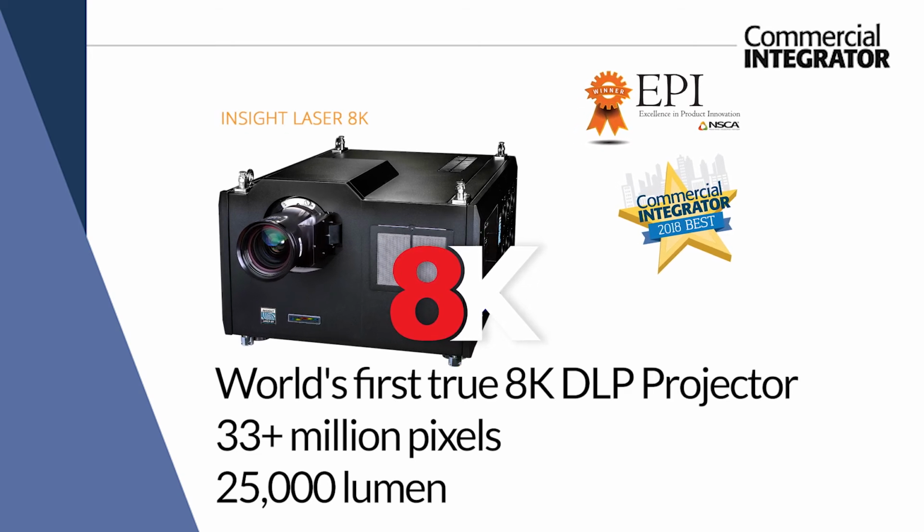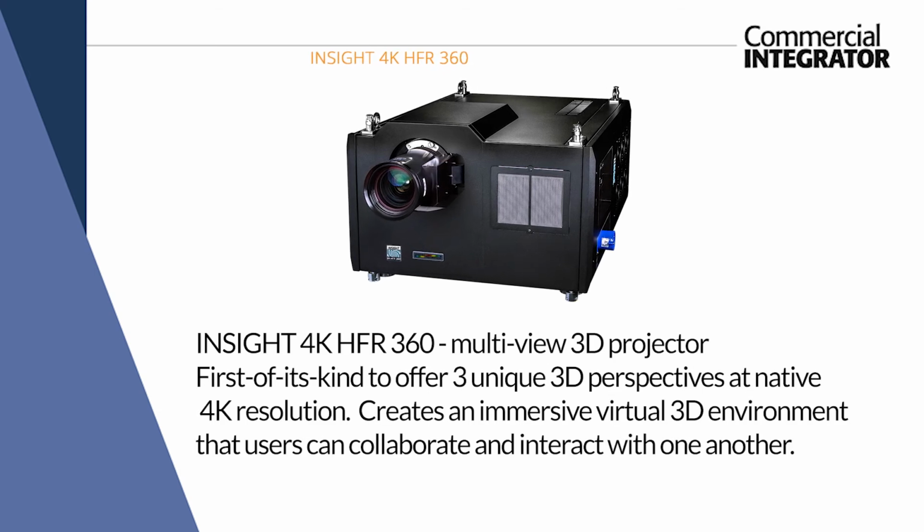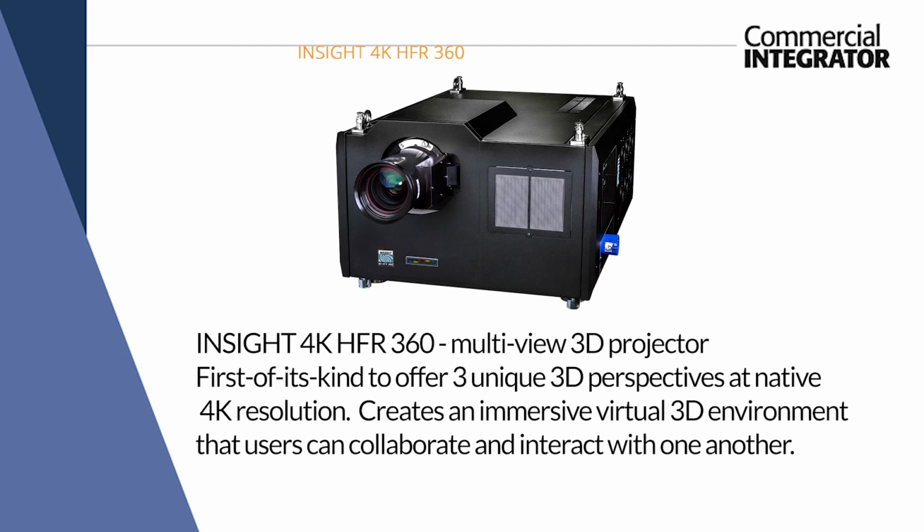And then on either side of that, in separate areas, we'll have a couple of very innovative products. On the right side will be our new Insight 4K HFR 360. The reason why we call it that is it's capable of showing 3 4K stereo images at the same time. So if a person just walks right up there without any 3D glasses on, they'll see a big mess on the screen. But you put those 3D glasses on, and there's 3 discrete stereo signals coming out. And so it's meant as a very collaborative tool.